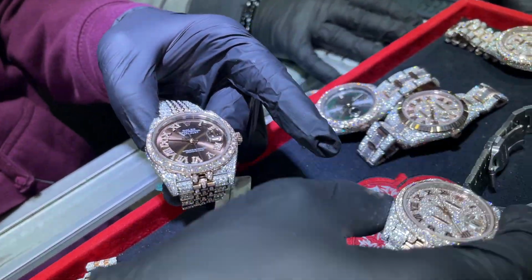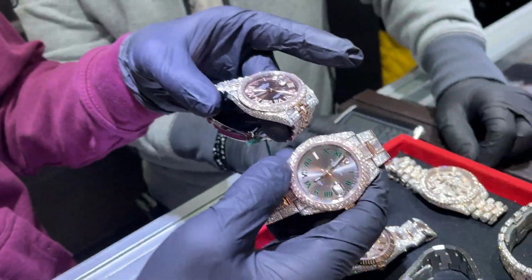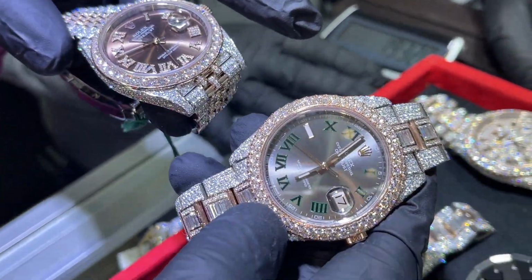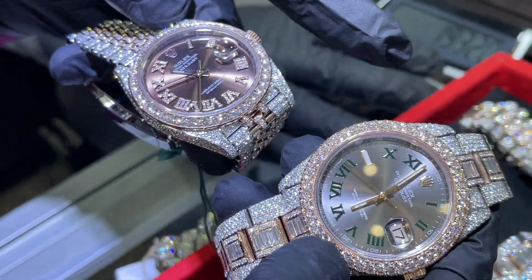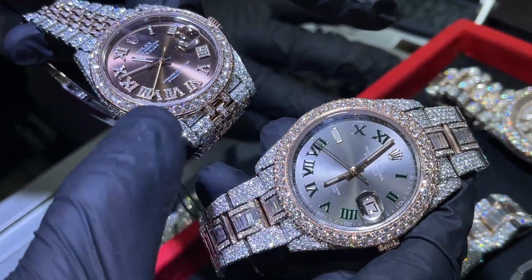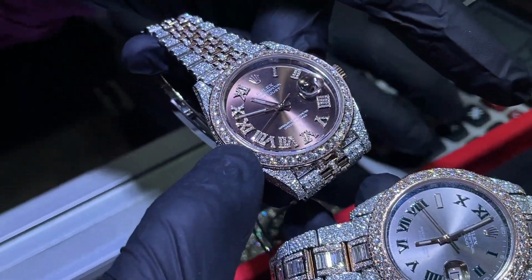You could take this bezel off, and you could pop on this bezel right here. This bezel is the right size. You could do the 1 row, which is cool, but I like a 2 row bezel such as this. Or you just put a plain Jane fluted on here. I think that would be dope.